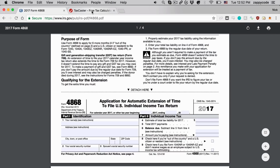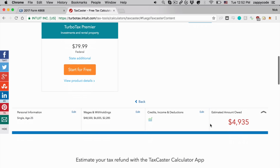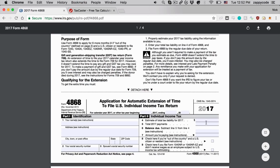So we're going to go back to our TaxCaster that we had and scroll down here where it shows estimated amount owed. Click on this arrow, and this shows you a little brief summary of your tax situation. So your taxable income was $77,700. Regular taxes was $11,770. So that's where we put in box 4, $11,770.